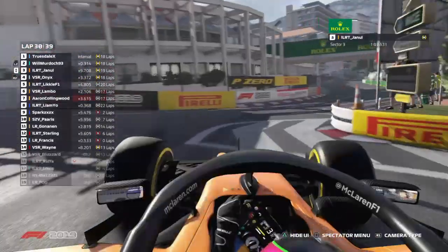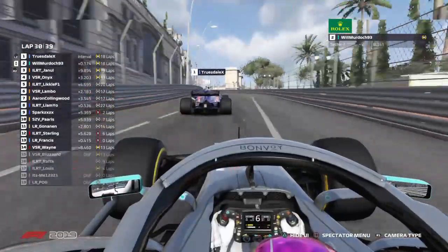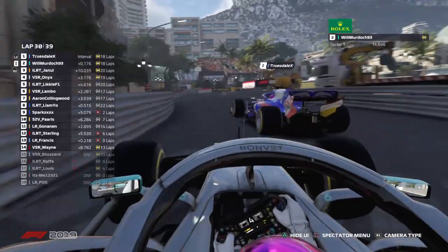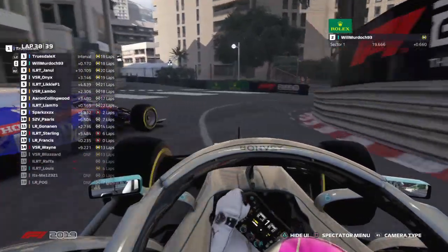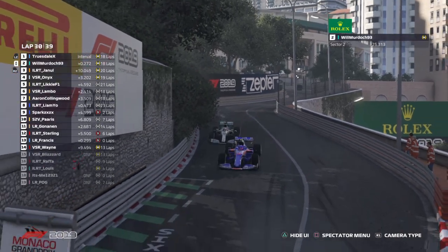And look at this, Will is very close to the back of Truesdale on the run up the hill. Lap 30 of 39, 10 to go, including the one the leaders are now on. And Will, they're looking at the inside into turn 3 and 4. Truesdale's car obviously starting to understeer quite a bit. And Will thinks about a move. He does think about a move, and Truesdale's got to give him the space. And I think Will might have clipped the wall there, and he's fallen back into position.